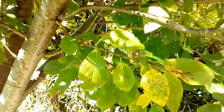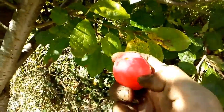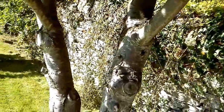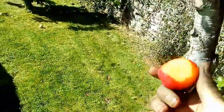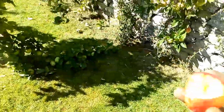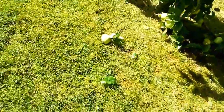Yeah, now that one's really soft. It's not rotten or anything like that. And like I said, it gets this powdery coating on them when they're ripe. I'm going to take a bite of this one. Oh my God. That is fantastic. That's sweeter than a peach. That's bloody amazing. I'm going to stick that down because I don't want to fill myself up.